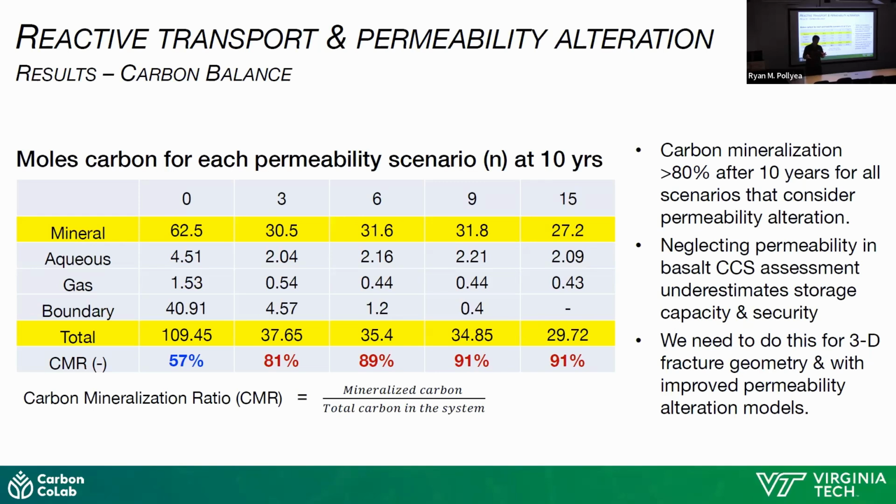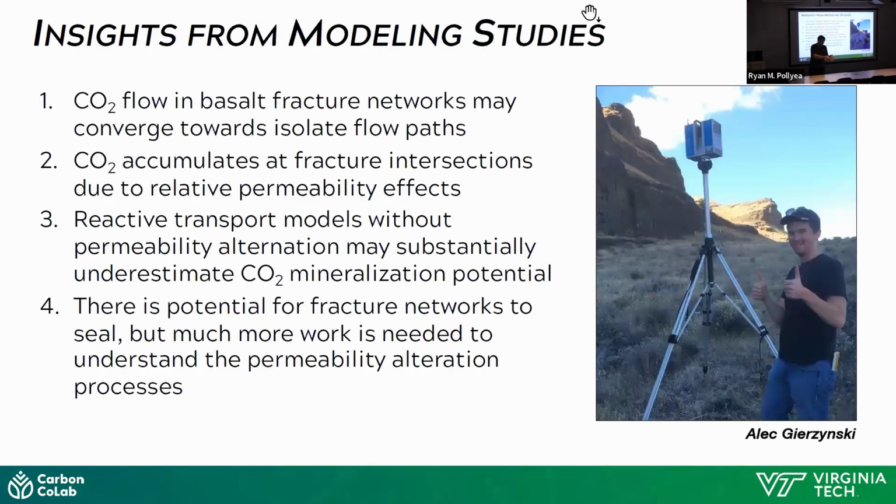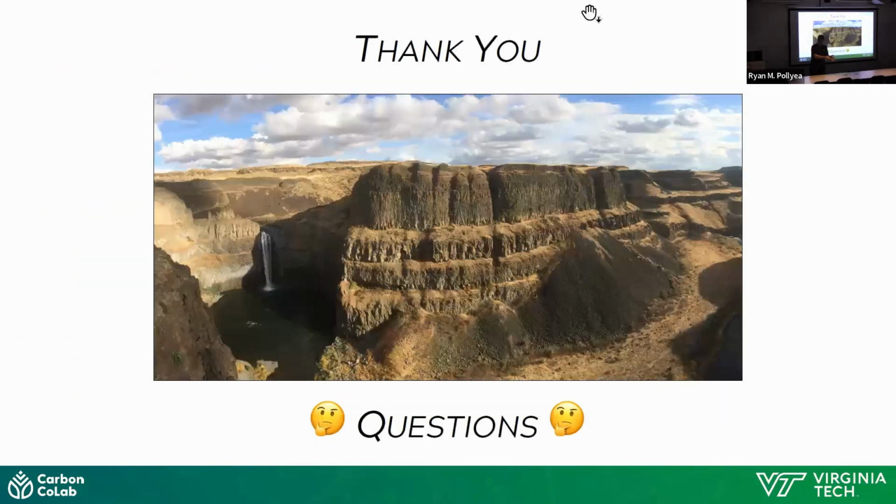And so we did some spatially correlated permeability fields, and we injected at 95% of the bottom hole pressure of the frac gradient at, I think it was 850 meters depth. And when we did this with a wide range of permeability that exists on the Columbia River Plateau, we got everything from 2.5 million tons over 30 years to like 75 million tons over 30 years.